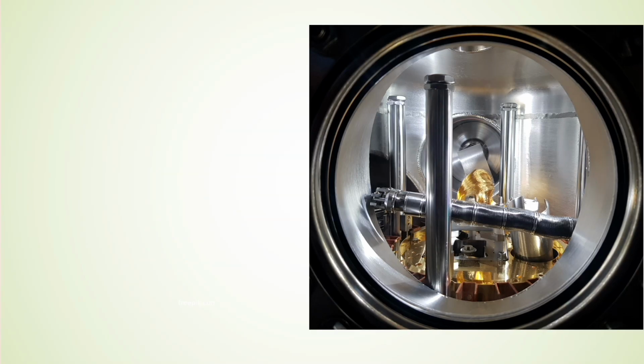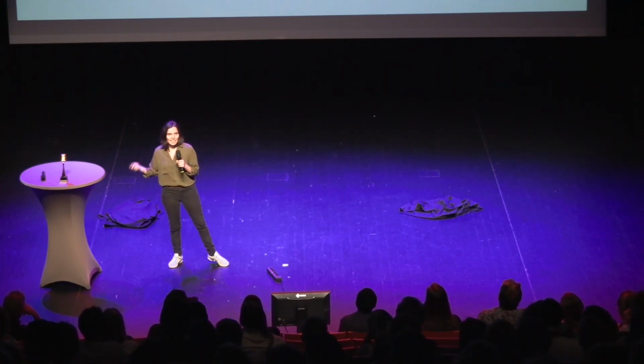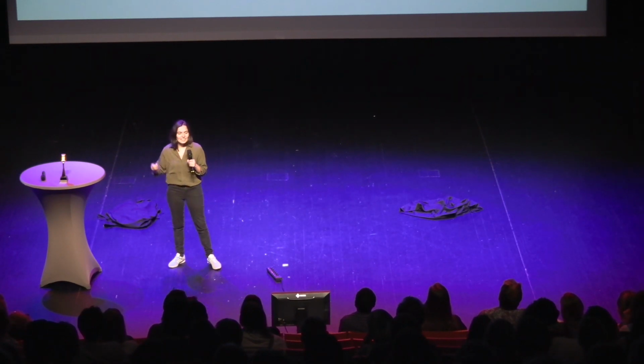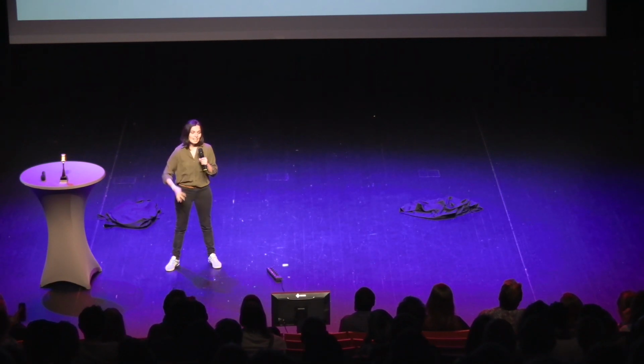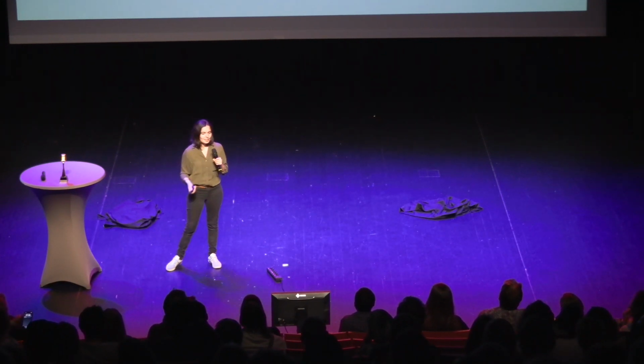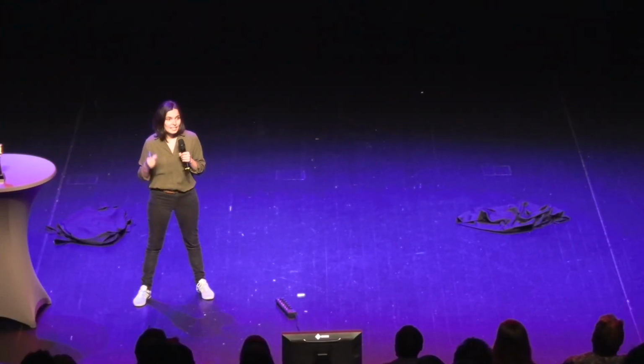Next, we have another measurement and another fancy machine. And this one gives us the topography. So just like you can see in the topography maps for the countries, the mountains and the deeps of a country, well, I get the same for a sample, but at the nanometer scale.